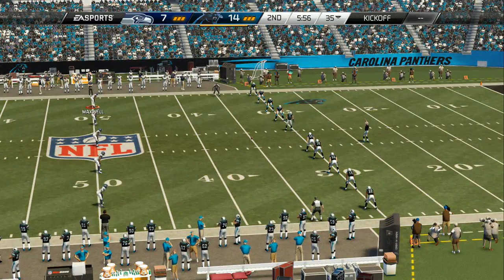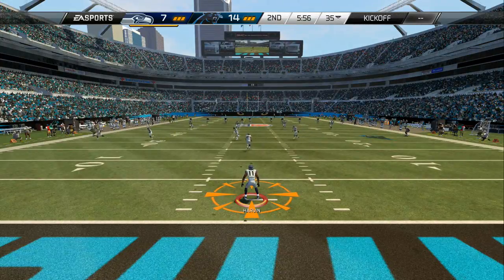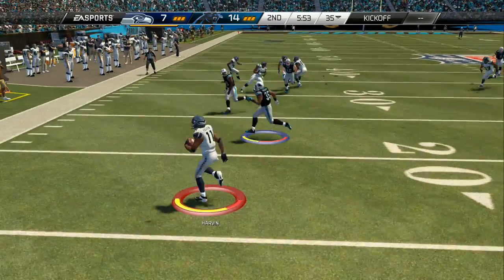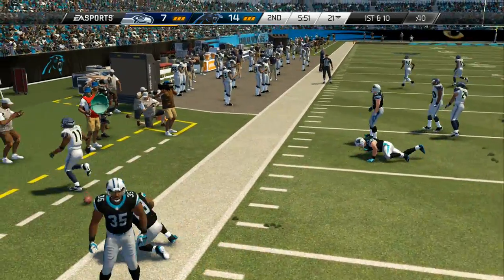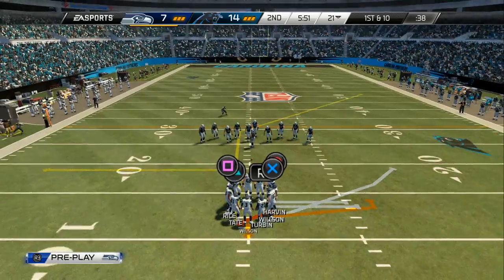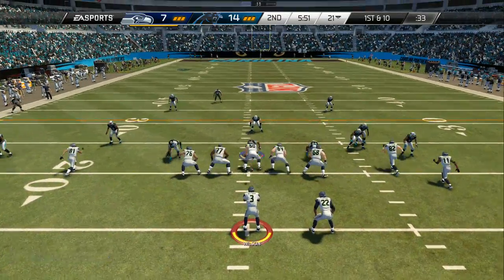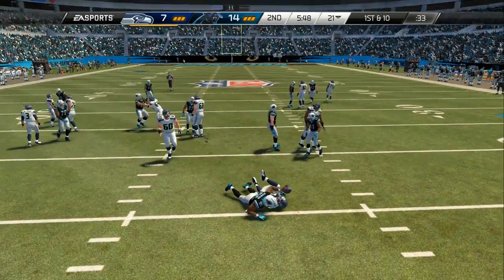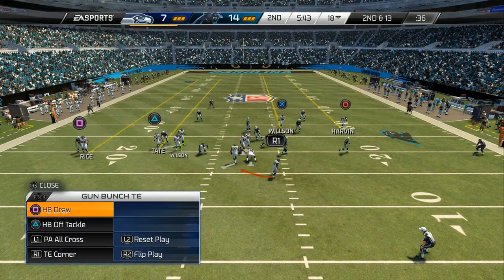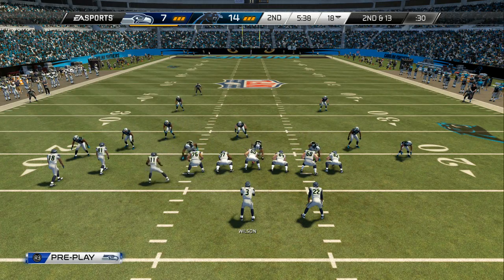The Seahawks are set to return the kickoff. Percy Harvin will be returning this one. Offense lines up here. They give it to the running back. Going to be a tackle for a loss. Now the play is there to be made, but the offensive player doesn't get it done. Bad job on first down. That's second down coming up.